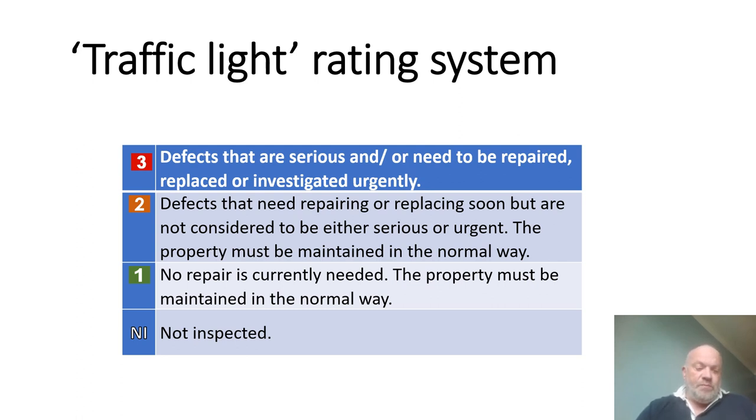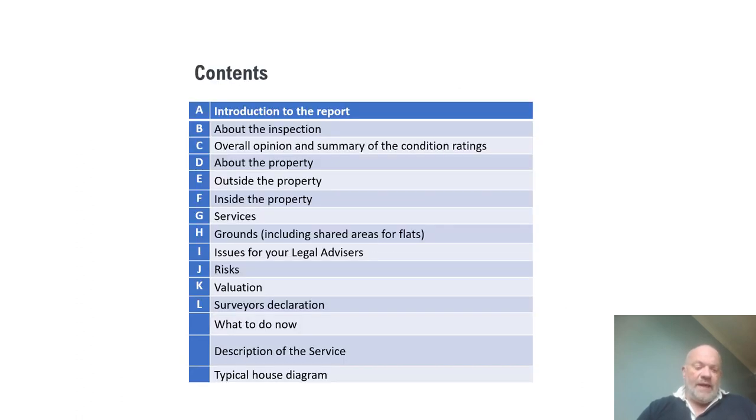The condition rating report and home buyer report, with or without a valuation, are in standard formats and include the following: A, introduction to the report; B, about the inspection; C, summary of the condition ratings and, if it's a home buyer's report, the overall opinion; D, about the property; E, outside the property, so we're talking about the chimney, the roof, the rainwater goods, the walls, the windows, doors, conservatory or porches, joinery, balconies, etc. And then F, inside the property: attic, ceilings, walls, floors, fireplaces, kitchen fittings, woodwork, bathroom fittings, cellar.